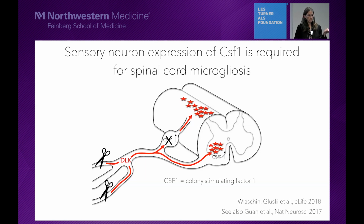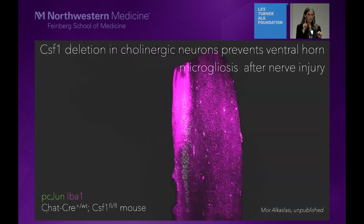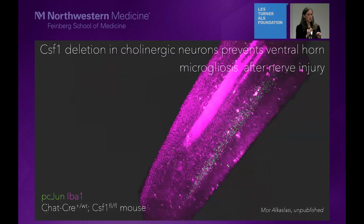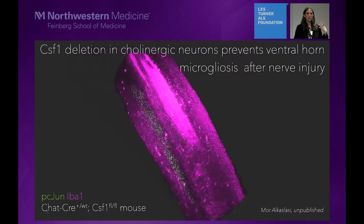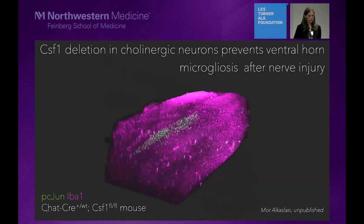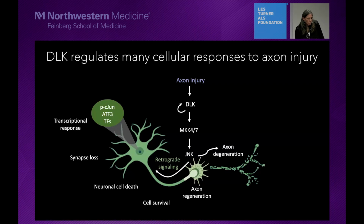We showed that if you delete DLK, you get rid of all the microgliosis. Since then, we've also deleted just CSF1 in motor neurons. Here you're seeing just the dorsal cloud in magenta, and the injured motor neurons in green, and there's no cloud around them. So this is the CSF1 response downstream of DLK. We showed that through DLK, you can produce neuroinflammation.